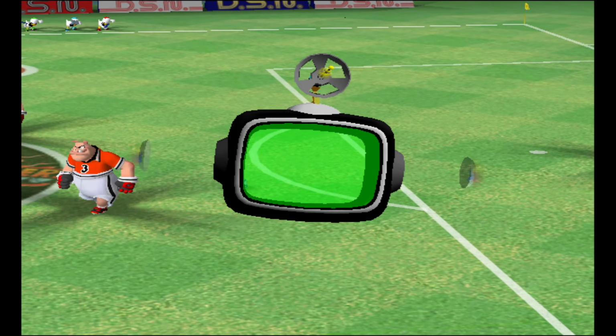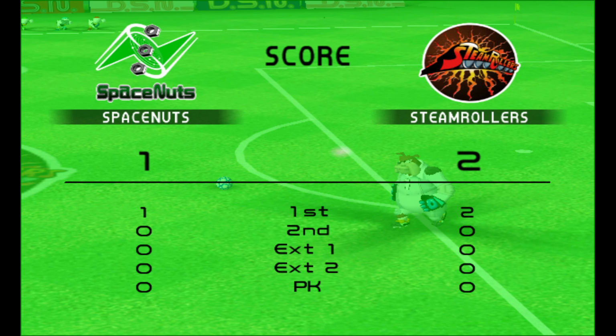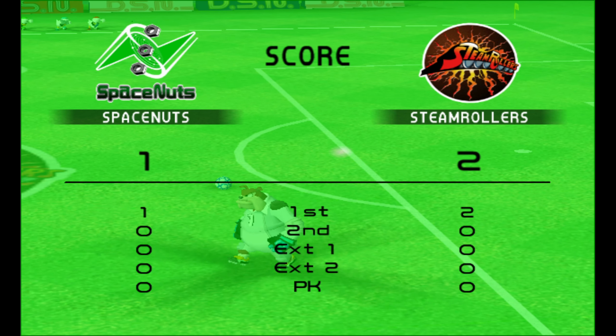There's the whistle. That's the first half of the game. And the score is 2-1. The Steamrollers are returning to the game with one goal.